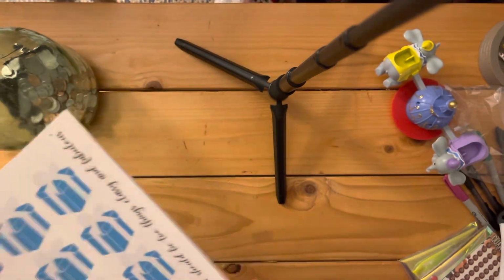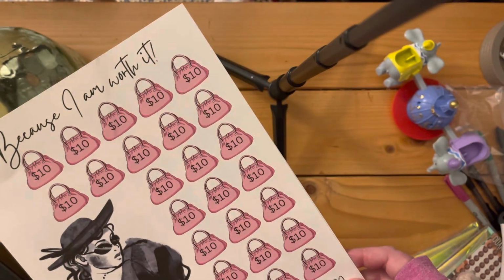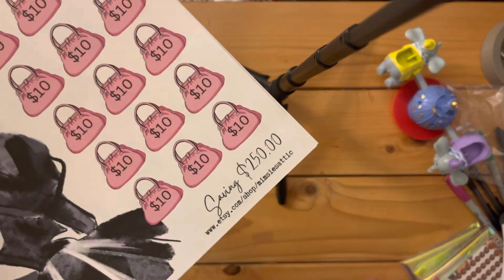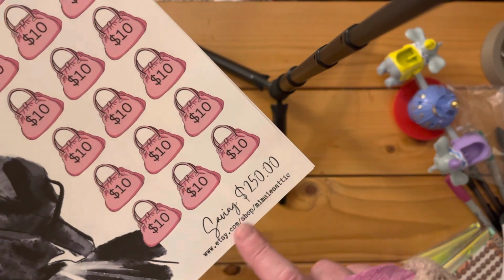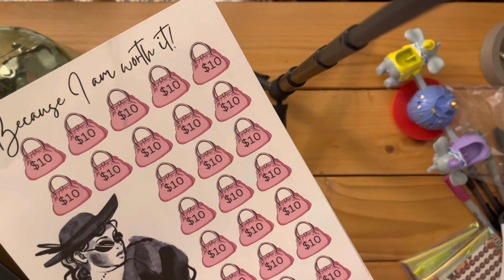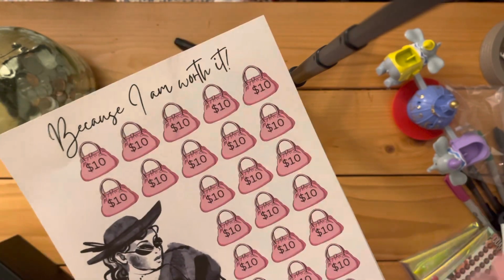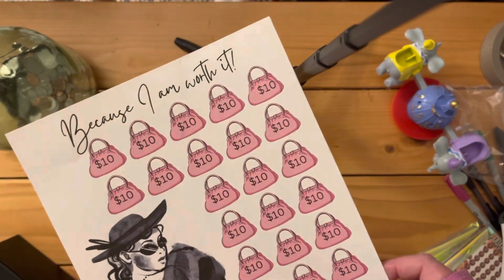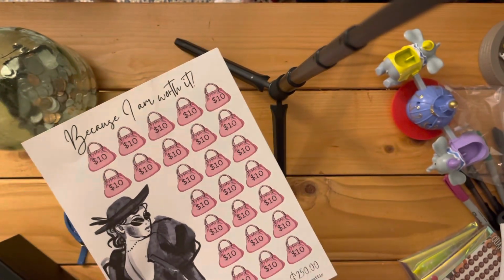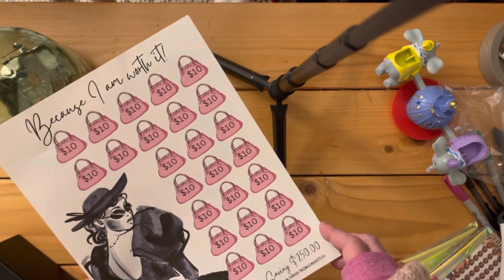And then, here is Because I Am Worth It savings game tracker. And the savings on this is $250. And so each purse is worth $10. And it's just because you're worth it. You can use it for anything you want, save it up for whatever you're needing to. But isn't that beautiful with the purses, and she's so elegant.